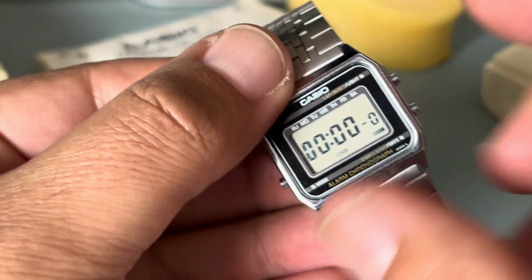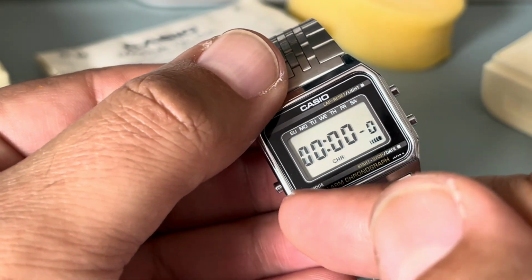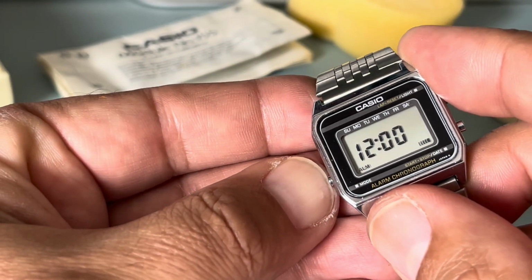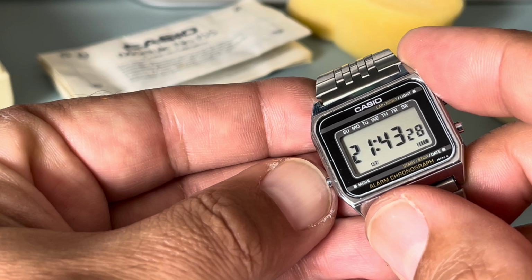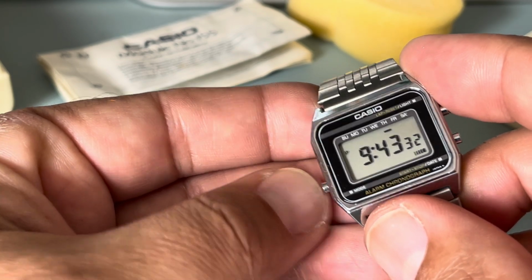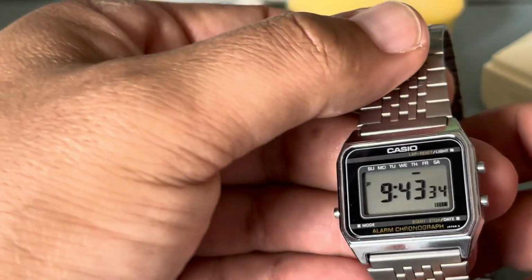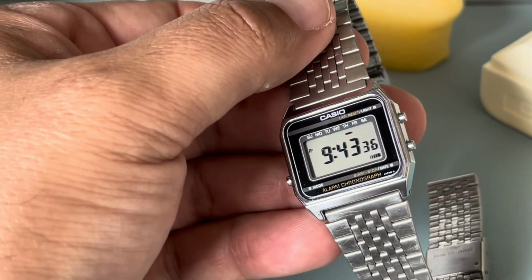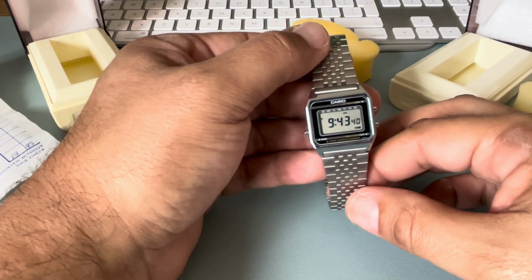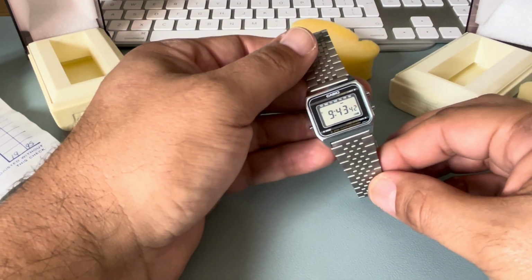The problem is when you're resetting the stopwatch, the light comes on with it. So we've got alarm, dual time. Yeah, and that's it. It's very basic. I mean, back then that wasn't basic. If you've got a stopwatch, a light, alarm, you know, that is quite advanced for that period of time.